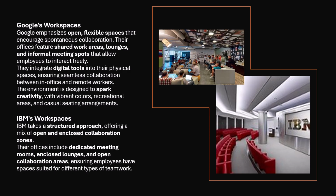IBM's physical environments also support teamwork and collaboration, but in a more structured way. IBM offers designated meeting rooms, formal lounges, and clearly defined workspaces. It's more of a hierarchical organization, so interactions may be slightly more formal compared to Google. IBM offers both open work areas and private spaces, catering to different work styles.